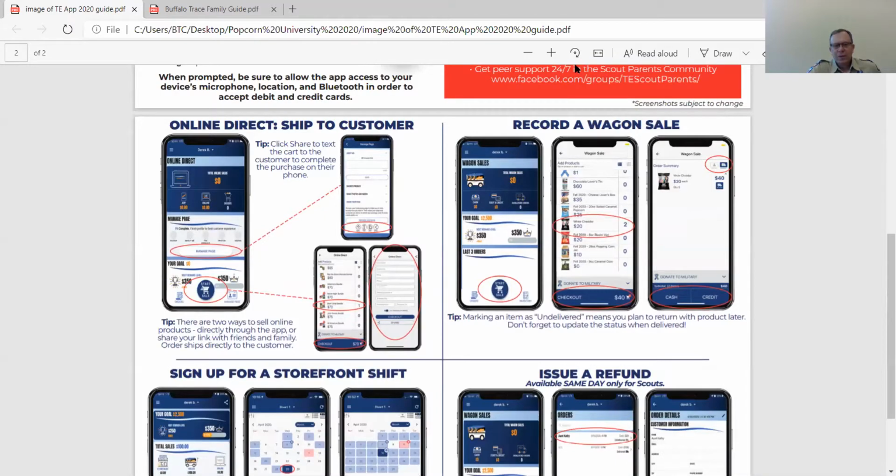So to our 3 special guests, anything you'd like to add regarding the app? Things that you liked. Hopefully the things you didn't like, they've changed or adapted and made better. There's also a way for wagon sales to set it from delivered to undelivered automatically. If you go under settings and then app settings, you can do that. One thing I wanted to point out is when you do an online direct sale, if you want to issue a refund, you have to do it fast because they start shipping it within, our experience was like 2 to 3 hours. Somewhere within that time period, you can no longer issue a refund for this one.